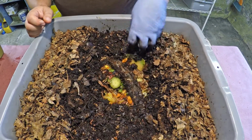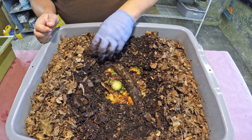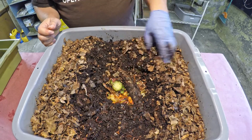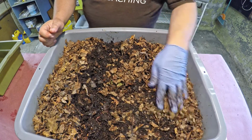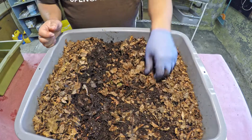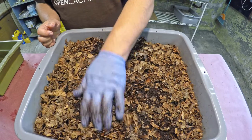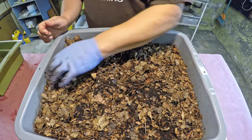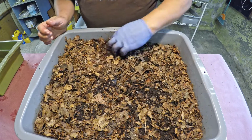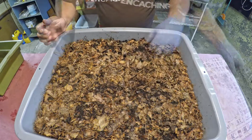Alright, well that does it for today. The food supply that I bought downstairs was just right, the perfect amount. All my bins seem to be in great shape. And as far as migration is concerned and harvesting or whatever, that could be happening really soon on those first two bins that we looked at.